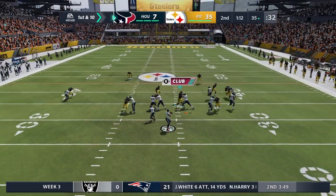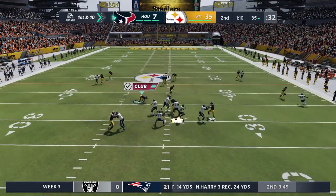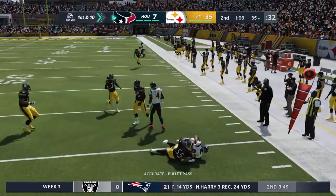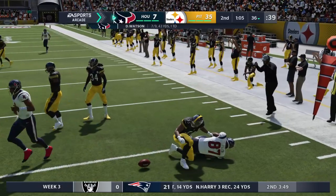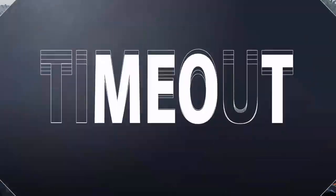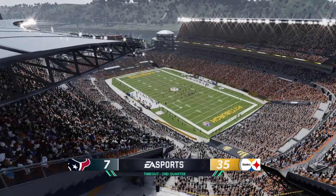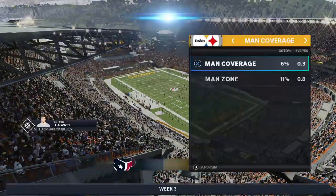So how do they get him more involved, Charles? You make sure he touches it on routes that he likes to run. Maybe even run a reverse or some type of a jet sweep so he gets his hands on the ball and get him active and involved in the game. You just try and find ways to get him going, and it doesn't have to be something that's big downfield.